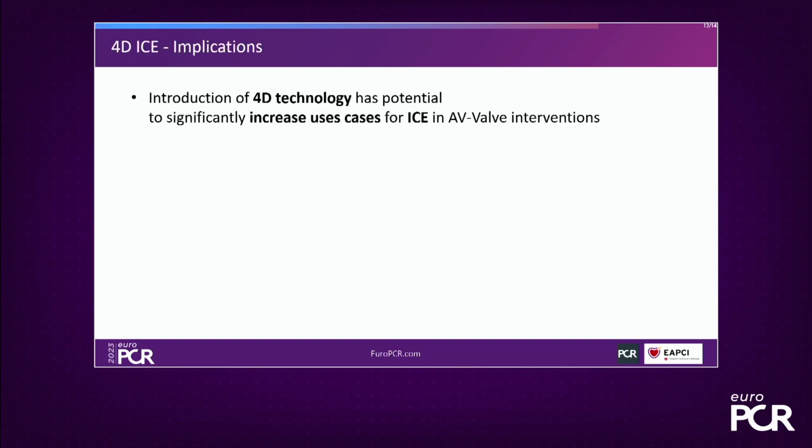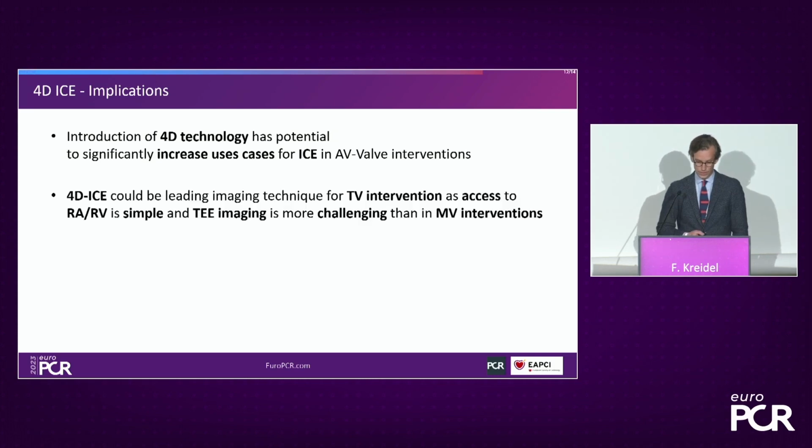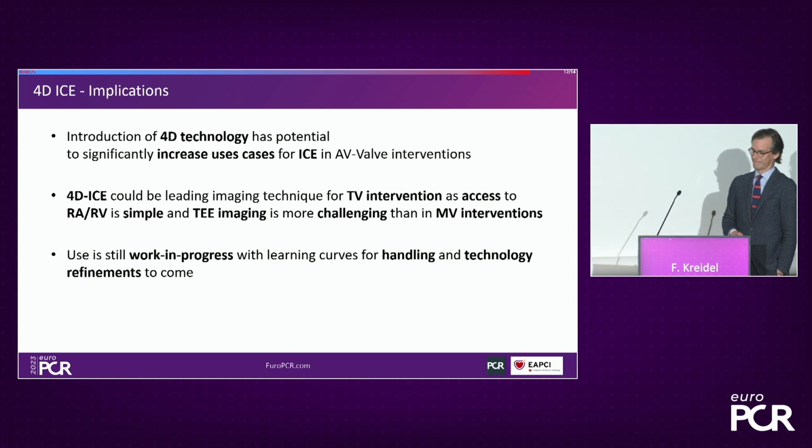So, summing up, 4D technology in ICE is actually increasing the use case for AV valve interventions. And if you think about it, the TEER intervention may actually be the use case absolutely, as TOE imaging is difficult and access to the right atrium is fairly simple. But of course, this is a work in progress technology, and there are still learning curves for handling and also technology refinements to come. Thank you very much.